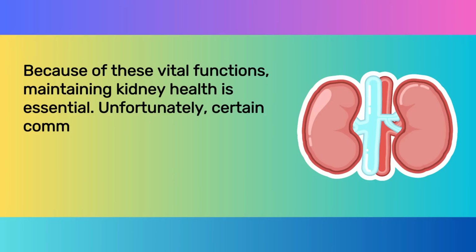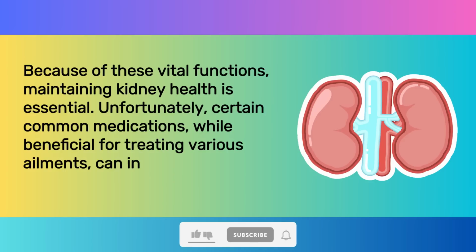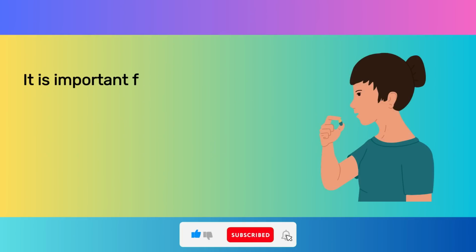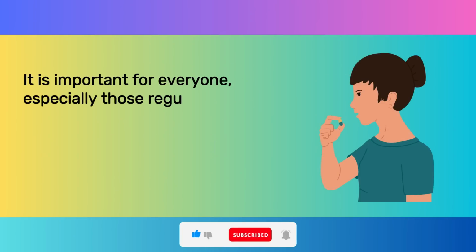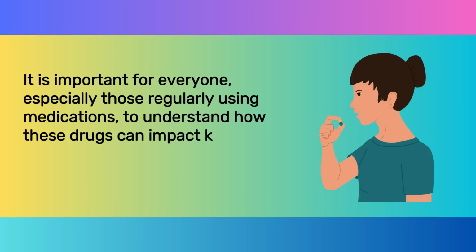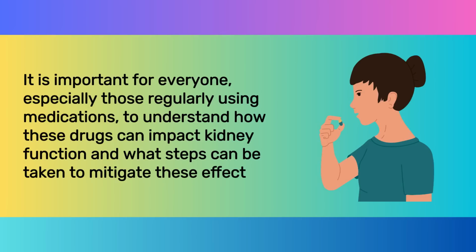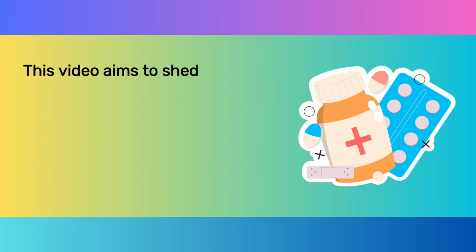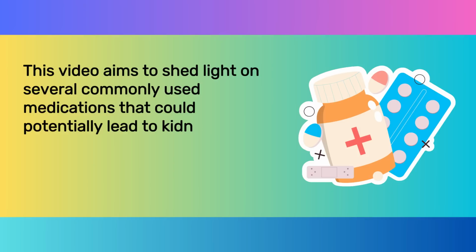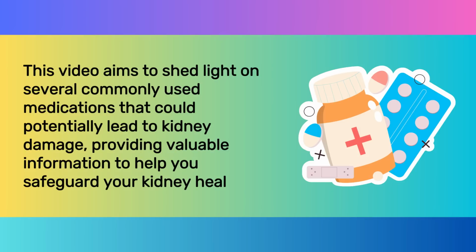Unfortunately, certain common medications, while beneficial for treating various ailments, can inadvertently cause harm to the kidneys. It is important for everyone, especially those regularly using medications, to understand how these drugs can impact kidney function and what steps can be taken to mitigate these effects. This video aims to shed light on several commonly used medications that could potentially lead to kidney damage, providing valuable information to help you safeguard your kidney health.